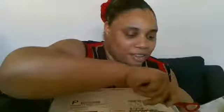Okay, so a lot of y'all who know me know I have been on this journey to better my health. And I found something that is so great, so life changing, and I feel like everybody needs to know about it. So I am about to show you guys the contents of this box. And here, this is called the Quantum Vetox.